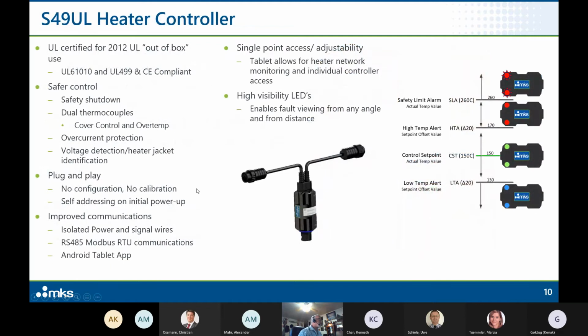All right, our S49 UL heater controller. So this is all MKS design controller. UL certified for the latest 2012 UL out of the box use. It's UL 61010 and UL 499 and CE compliant. Safer control. It's got safety shutdown. It's got the dual thermocouples, cover control, and overtemp.